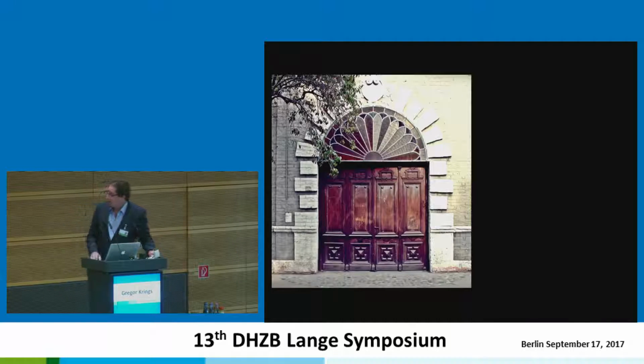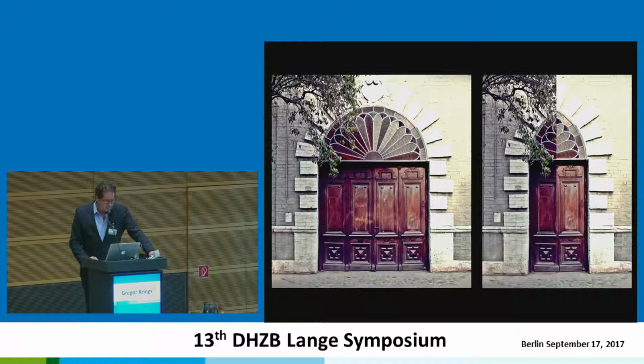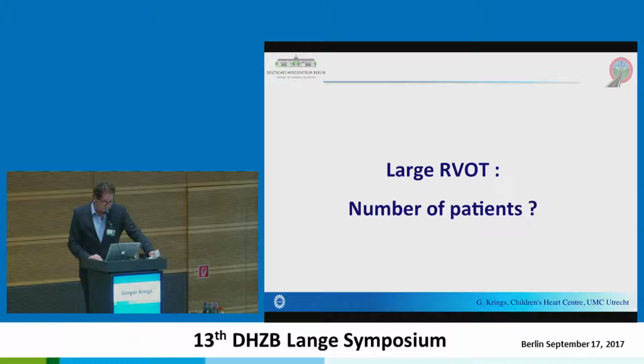I like to think in pictures, and I like to take pictures, and a very simple comparison for me is, well, if you have a door where 1 or 2 people should go through, then the question is, why do you need a door with 4 parts like this? Or in other words, wouldn't this door be enough? If I think about self-cleaning of leaflets, if I think about incomplete opening of leaflets, probably that's a valuable consideration. How big should the valve be, and should we go for bigger and bigger valves in the future?